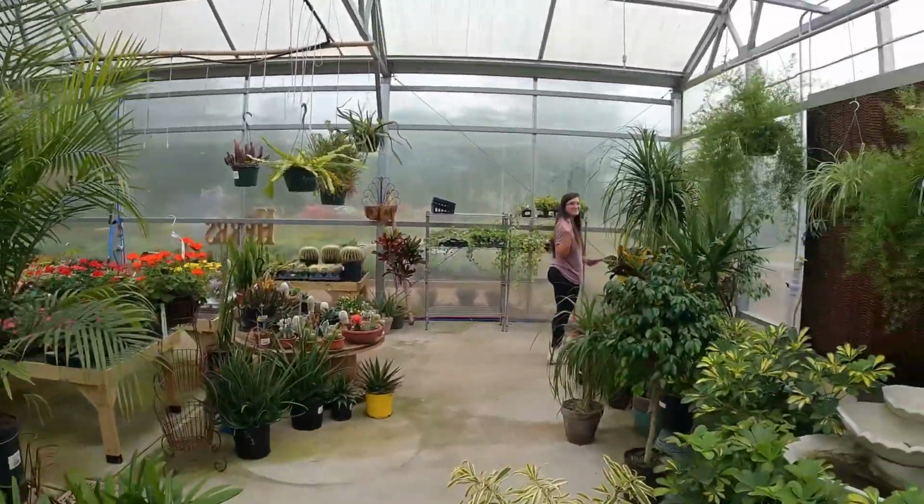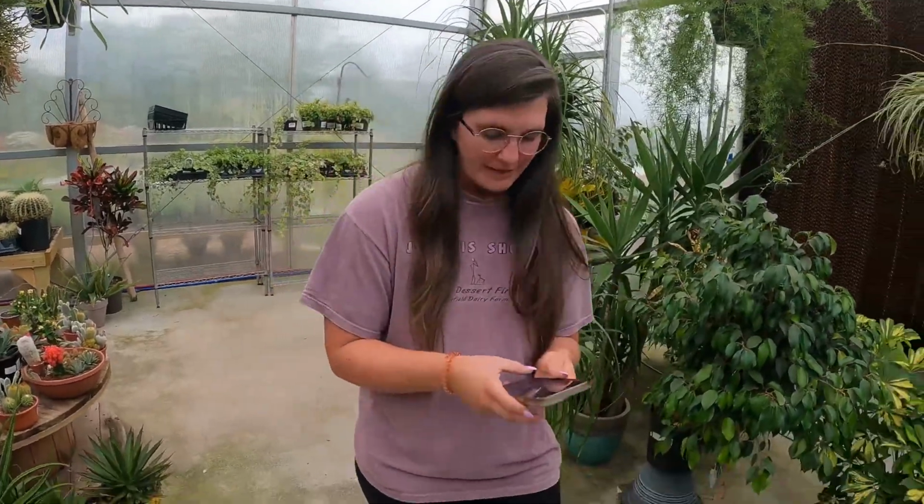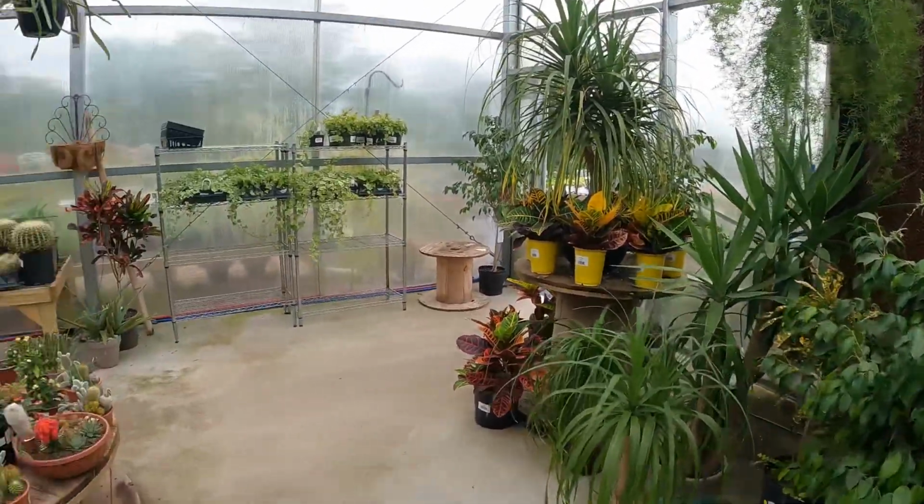Cameron walking in. Say hey to everybody, Cameron. Hey guys. What you doing? I'm taking some pictures for social media. Hey, I'm taking a video for social media. Hey social media. See ya.